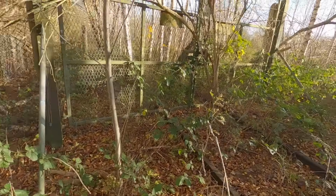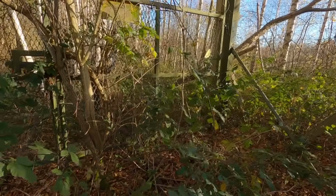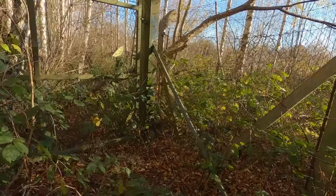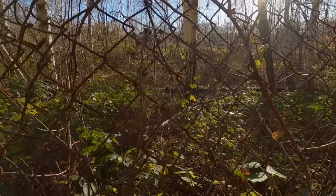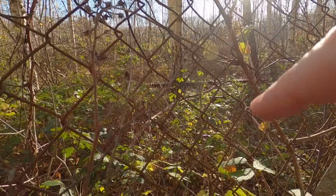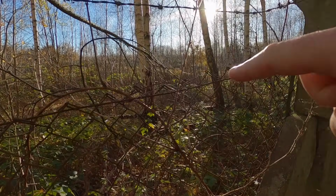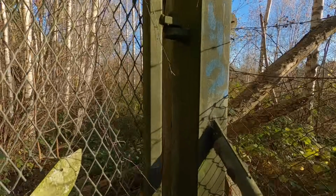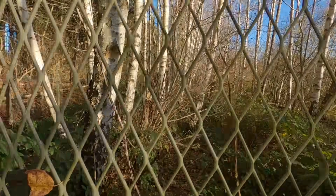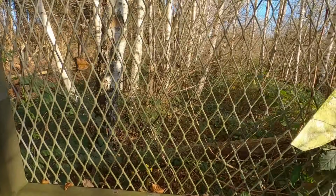So there's that gate I was telling you about, which was probably present here. The rails do continue through. And the other two tracks are just there. One and two. And the main line is just there. See that glistening bit? That's where the light's bouncing off. And there we go. It's remarkable, isn't it, that these are still just sat here.